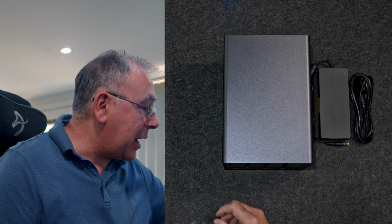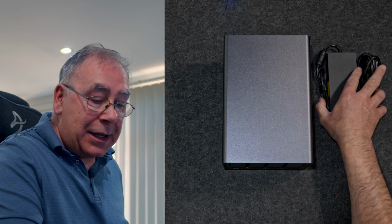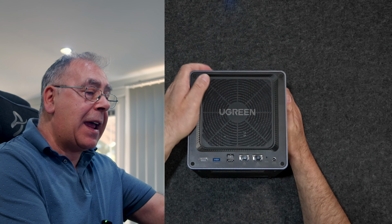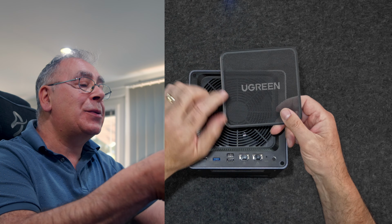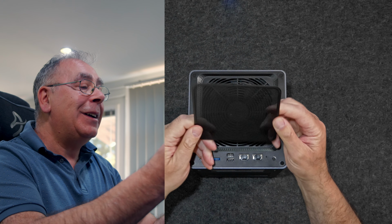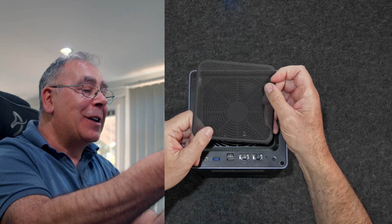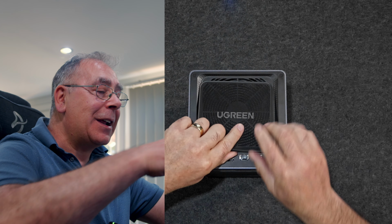So let's get these bits out of the way and then we'll quickly go over the actual unit itself, and then I'm going to install the hard drives. Starting from the back, we have a little filter that's magnetic. Now I thought this was quite clever when I saw this. It says UGREEN now. If you turn it over, you can't see it. And I thought, that is really clever. UGREEN? No UGREEN. UGREEN? No UGREEN. And that goes on there like that.